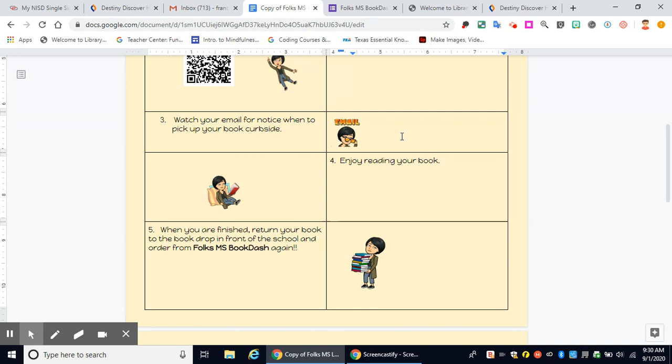When you get to the campus, when you drive up to Folks Middle School, you will see some tables set up outside in the front, and they will be labeled with letters of the alphabet. You're going to find the table with the letter that begins your last name, and you will see your books in a basket on that table with a bookmark sticking up out of your books with your name on it. It'll be very clear to you which books belong to you, as they will be bound together with a rubber band, okay? So then you take your books, of course, go home and enjoy reading your books.